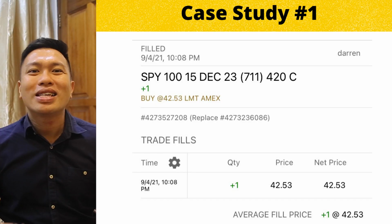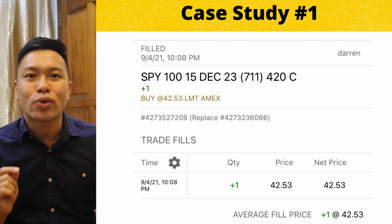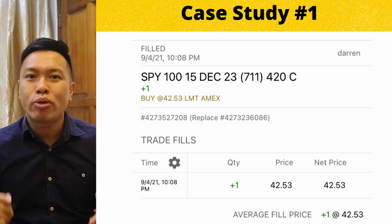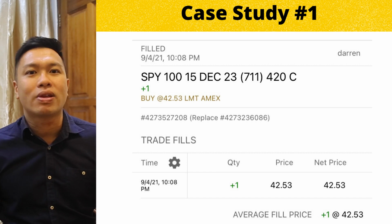I would like to run through a case study of 2 SPY leaps that I purchased last year. On the 9th of April, I purchased a leap call with a strike of $420 that expires on the 15th of December 2023 at a premium of $42.53. This was around 2 strikes out of the money then.